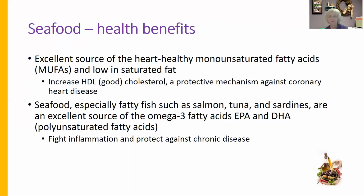Are you seeing this pattern emerging here about fighting against chronic diseases and helping against the risk of chronic diseases? That is a pattern that we're seeing as we go through the characteristics of this eating plan.